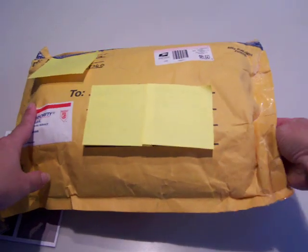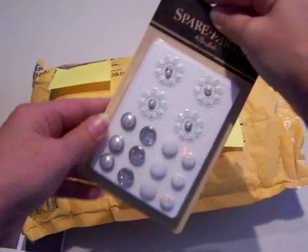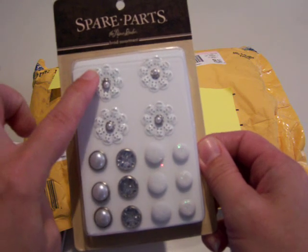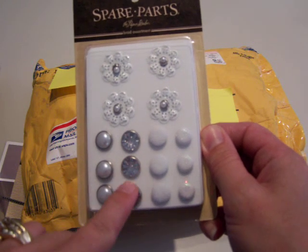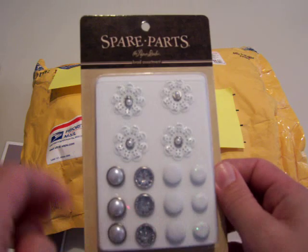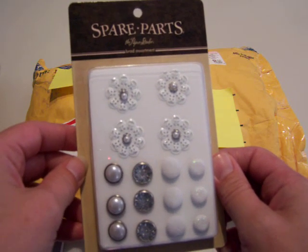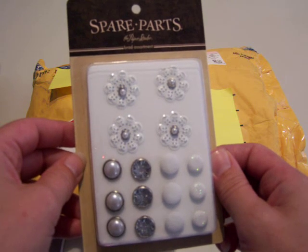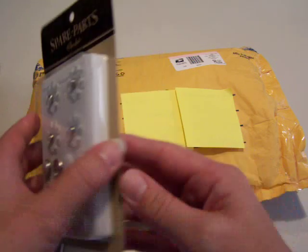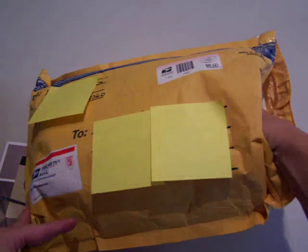So next was this little box of brads. They're really cute. I love these little flower ones, and then these rhinestone looking ones. They're great, and they're big. I don't have these. They're called Spare Parts by the Paper Studio. I don't even think we have the Paper Studio around here. I don't think any of Michaels carries that.